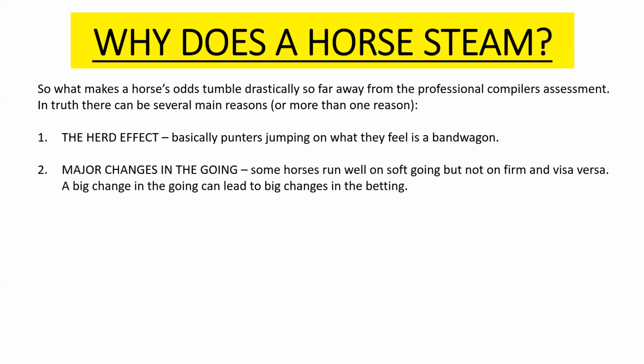Huge amount of rain in the spring, and we had just the most amazing results come through with horses that were 14 to 1, 16 to 1, winning by 20 lengths, 30 lengths, 40 lengths. So we can see that the going, and particularly major changes in the going, can create very much different chances for different horses, and that can create both steamers and drifters, by the way.